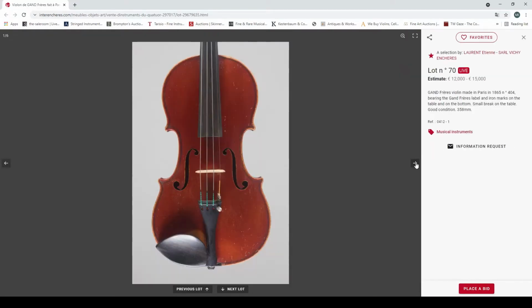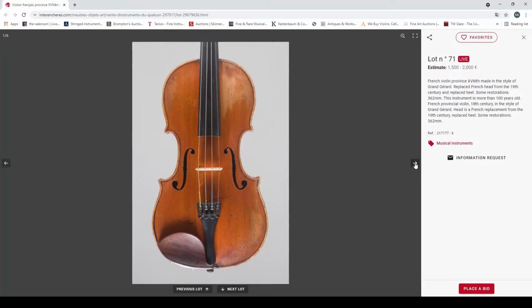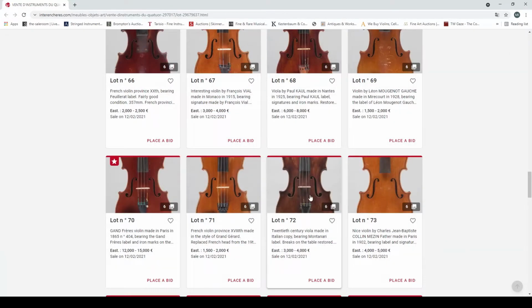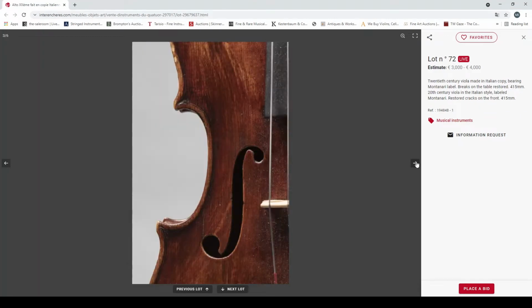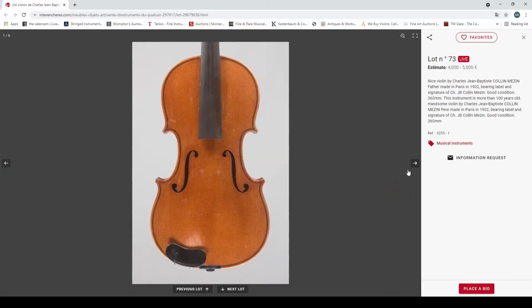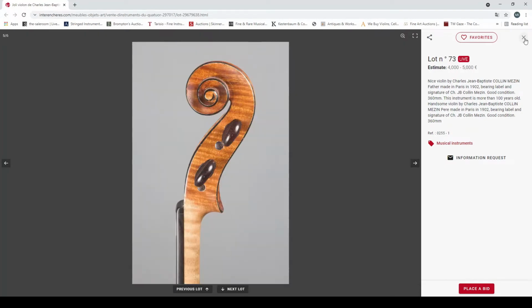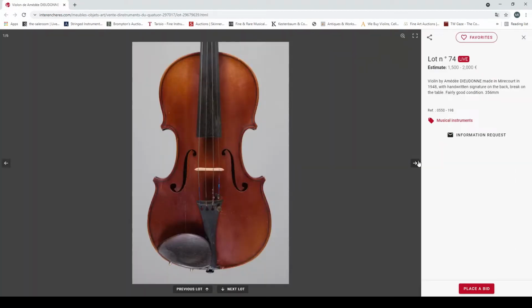And a violin by Gond in 1865, 12 to 15,000 is the estimate there. French violin in the style of Grand Gérard, replaced head, also quite nice. A 20th century viola made as an Italian copy, also quite curious. Violin by Charles Jean-Baptiste Colin Mazin, it's a higher level of the Colin Mazins. The violin by Amédée Dudouin.